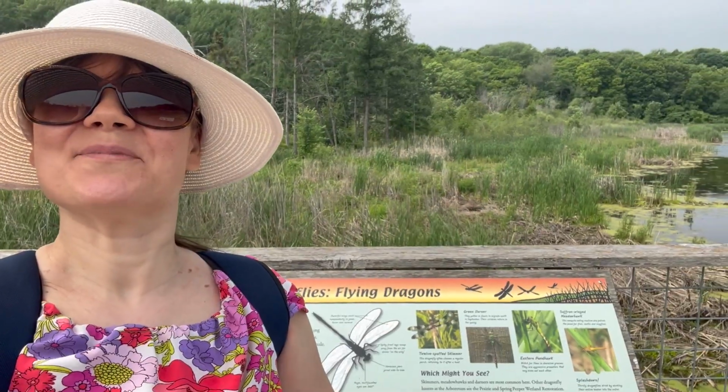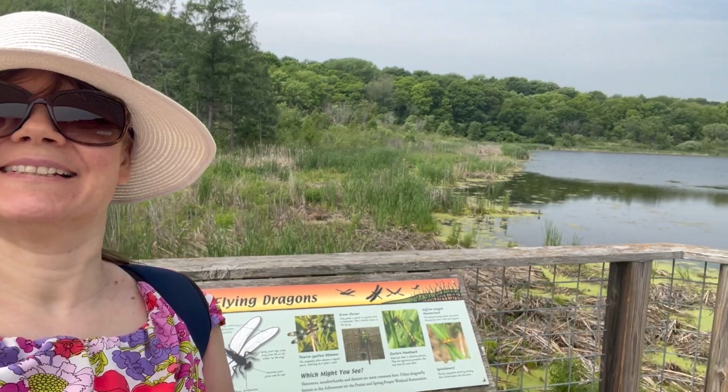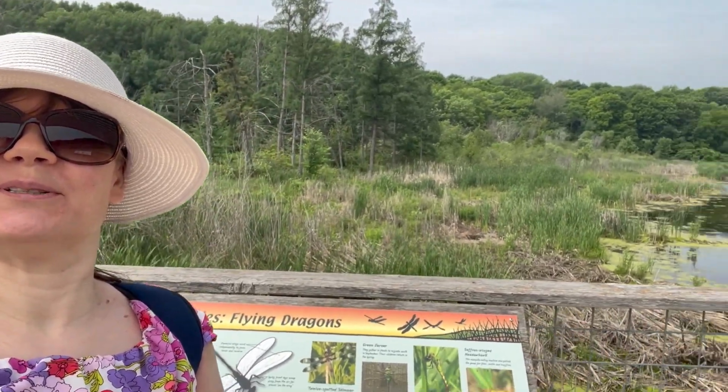Okay, so I made it. This is the pond. It's called the Green Heron Pond. So let me take you a little bit closer to have a better look. Okay, so we are at the pond. So let me show you the beautiful view.